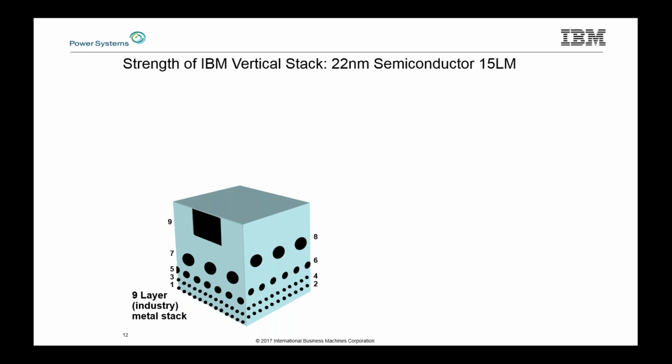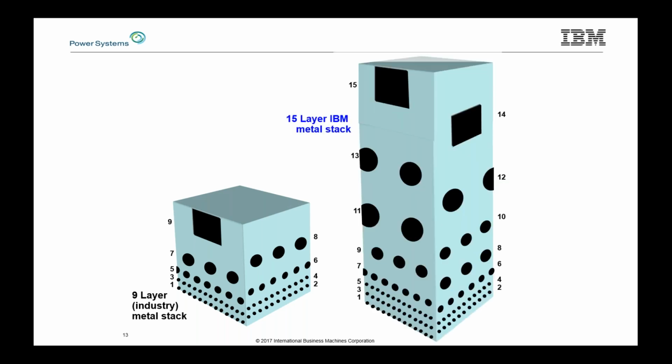Now, the idea behind this graphic is that the bigger it is, the faster the data can be, and the more data it can carry. So they have 9 layers in their semiconductor. We have 15 in Power. So already we have more, so we're better, right? And that's true, but it's even more pronounced than that.